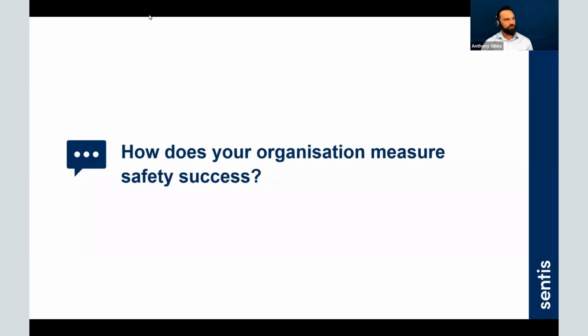So I'll invite anyone who's open to jump into the chat box, and I'd invite you to put down, how does your organisation measure safety success? So, if there was a number or a metric or a couple of numbers or metrics which the organisation would typically say, yes, we're winning in safety, or no, we're not winning in safety, which is the one where you get most of the focus? So I invite you to pop into the chat. Where does your organisation focus?